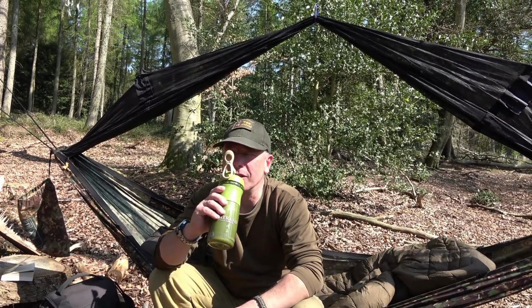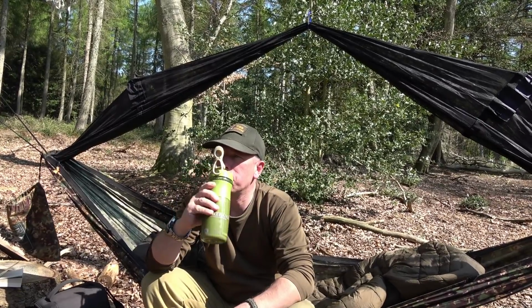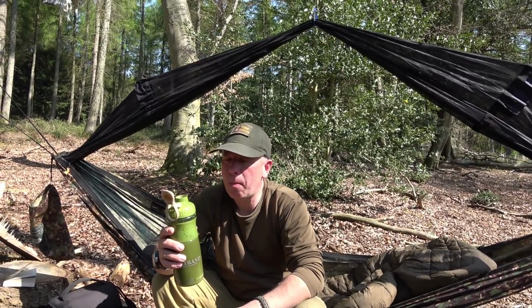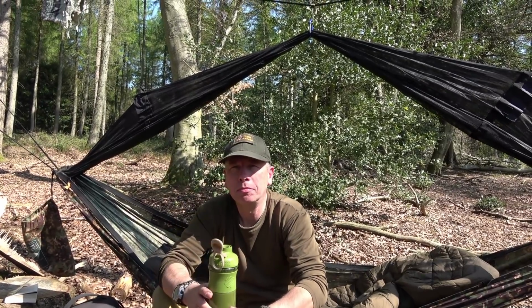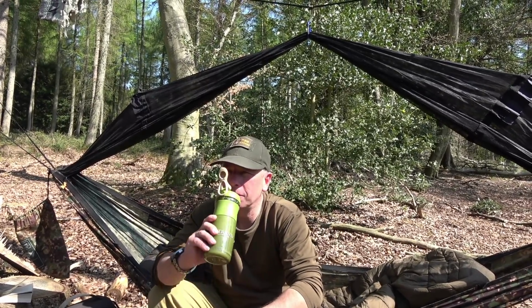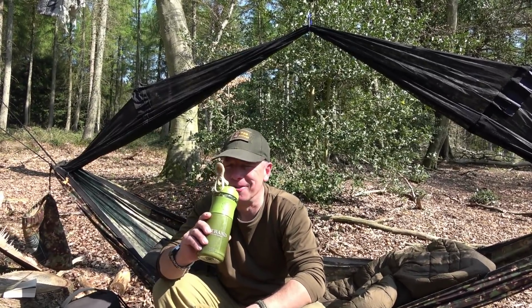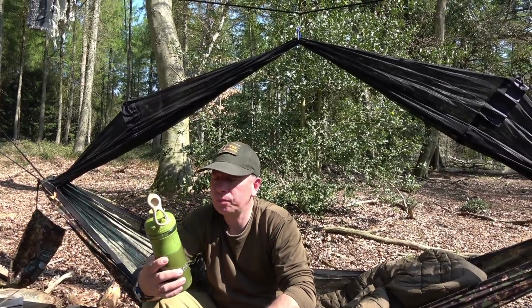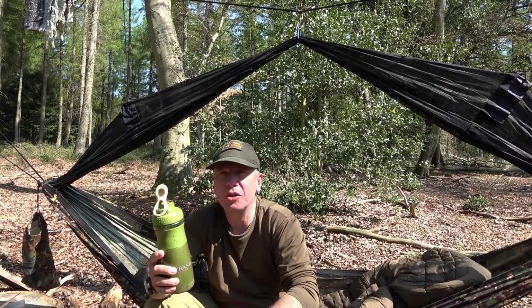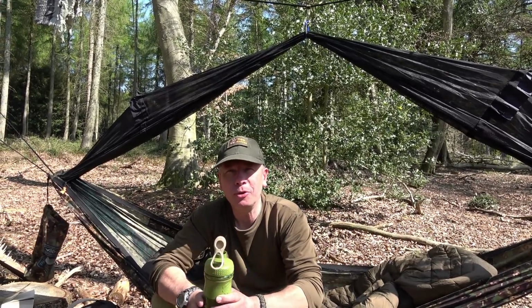Nice crunchy bits in there. Must be the nuts. Nice flavour. Will it sustain me though? That's the question. But it's certainly easy to get a meal down you.